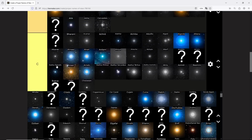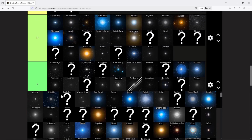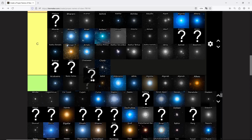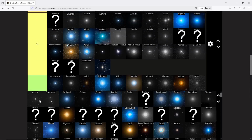Citadel. It's a cool word, but a stupid name for a star, in my humble opinion. Citala, or Citala? I don't hate it, but I don't know how to pronounce it properly. Kokibola? Kokabolka. It's a weird name for a star, and it's hard to pronounce.